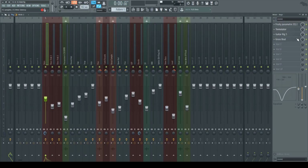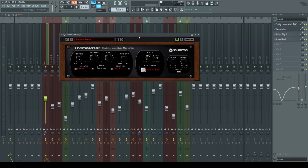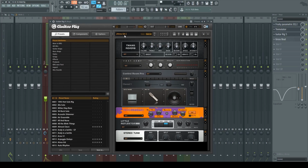And if you look into our EQ here, we did some crazy stuff to cut out some low mids, and some more, cutting out all the lows. We got a tremolator preset on here. It's very subtle, you can't really tell. Guitar Rig, Atmo guitar preset. So that's how I achieved the sound for the patch. Let's take a look at our melody now.